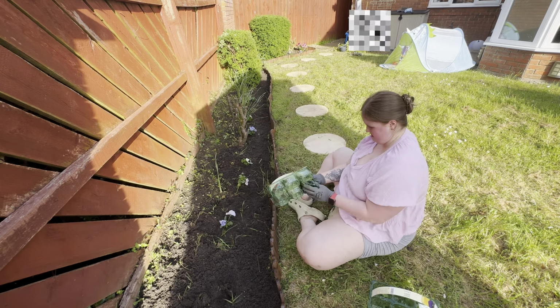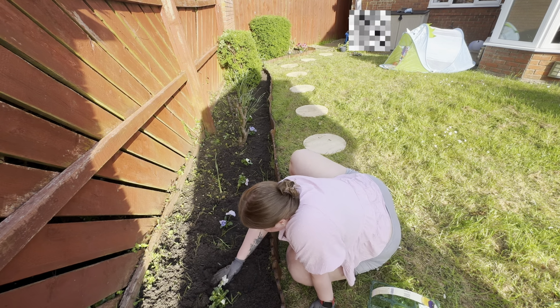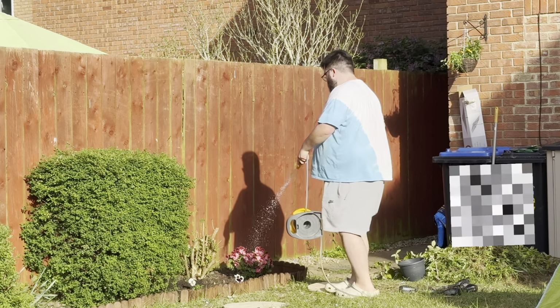But honestly, this bit was quite calming. It was nice and chilled just to see the garden actually coming together. I say the garden like we haven't literally just done this one strip, but the flowers looked nice. My turn to look after Arlo while my partner just watered all the flowers. It'd been a hot day, so it needed it.